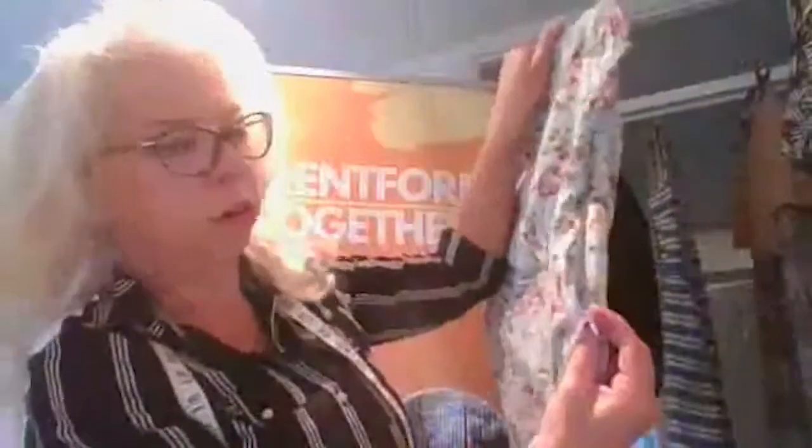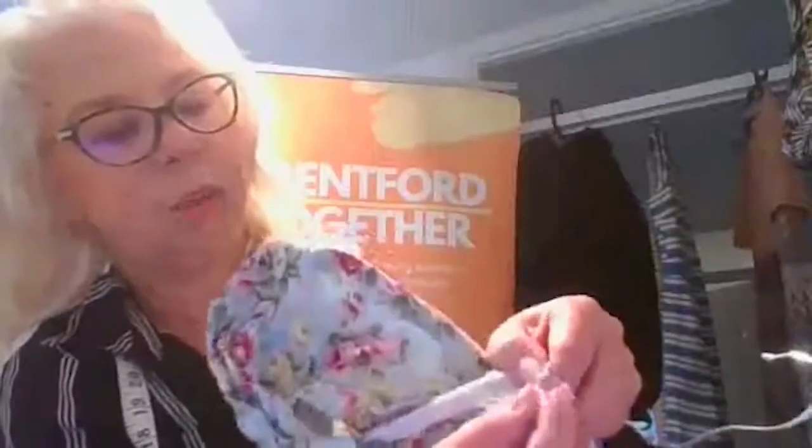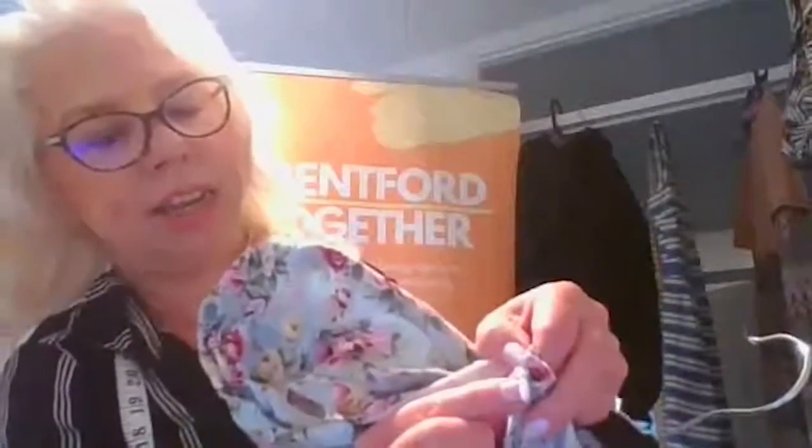And obviously there's different weights of zips. So for jeans, you would have the thick metal zip, and then for a dress, you would have a fine dress zip with a nice slim finish to it, like on this green floral dress. If you can see, this is a proper dress zip with a lovely little elegant tail.